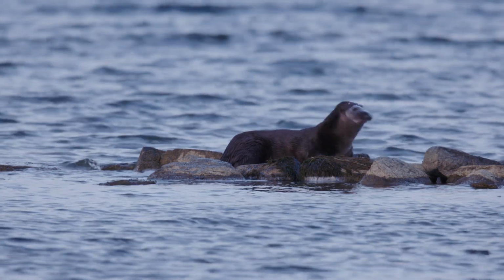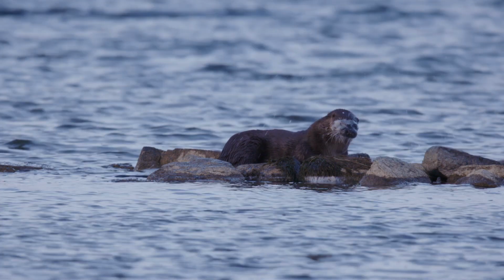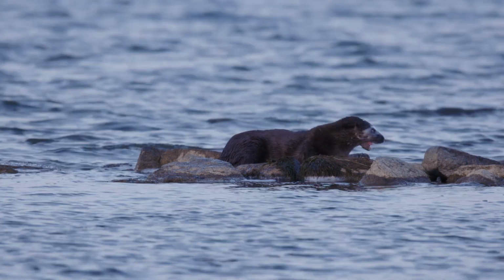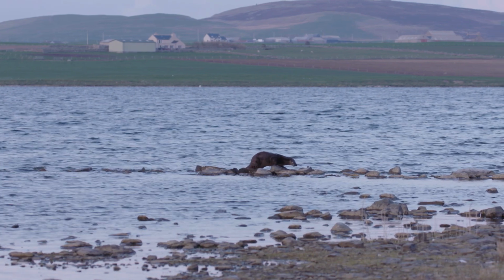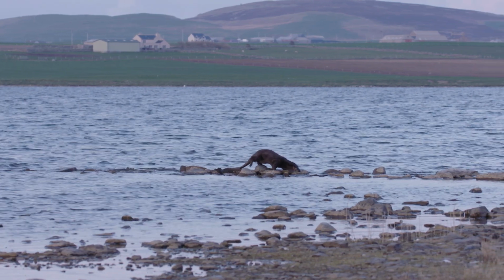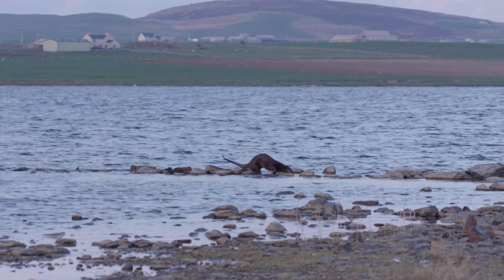An otter has 3 basic needs: a food supply, a hole to rest and sleep in, and access to fresh water. At first glance, Orkney has these resources in abundance, and yet surveys suggest the number of otters here is much lower than in Shetland, which has the highest density of otters in Europe.